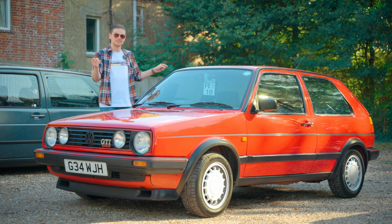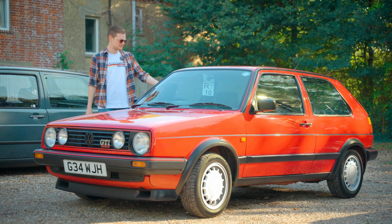Absolutely adore this. This is one of those cars that if you've got an infinite dream car garage, you've got to have one in there. We love a Mark II GTI. I mean, just look at it.